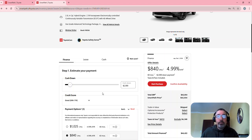So that's basically it. This is how you can buy the car online. You can still negotiate. You can get all the terms up front. There will be no surprises. You can avoid all the add-ons. You can find a dealer that is willing to communicate this way, and this will make your purchase easier, happier, quicker, and you can just move on with your life.